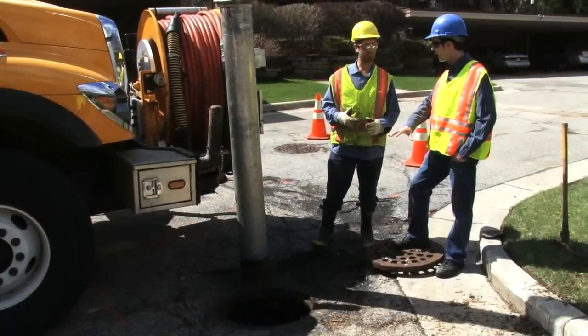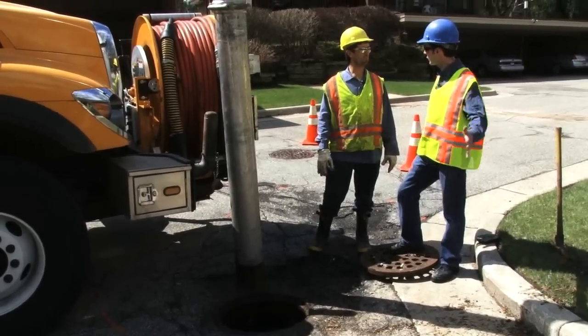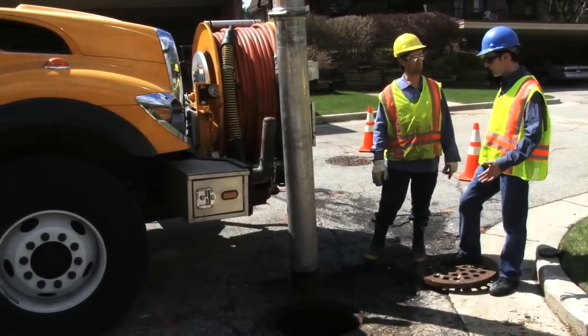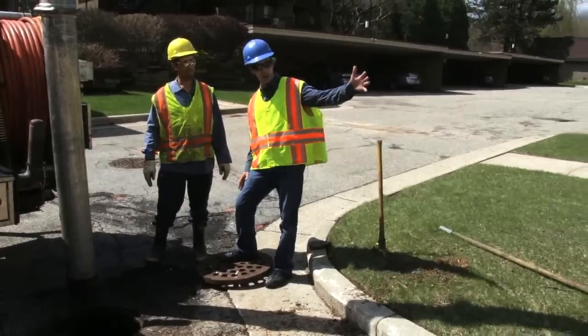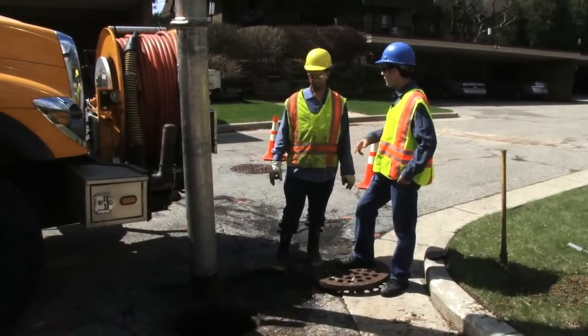So we've cleaned it out, and now we're sucking pond water in. We've got the sewage water out, so we're sucking pond water in now. Yes. And that's all the giant water shooting into it. Yes. Okay. So what's next?